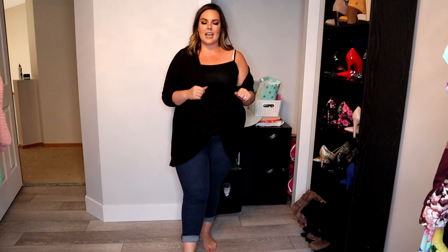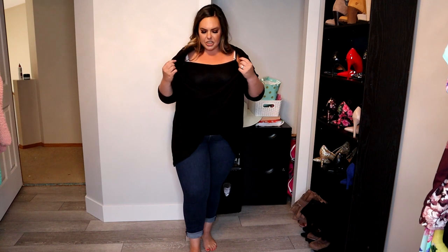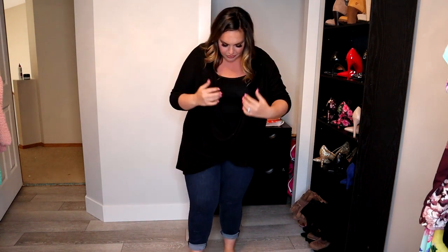I got this in two different colors, so I'm going to show you the other color in just a second. But you could pair it with leggings and just mix and match. It's a substitute for a cardigan because we're always wearing cardigans and it's a good thing to switch it up every once in a while. I don't know. What do you guys think? Maybe I'm on glue. Who knows?